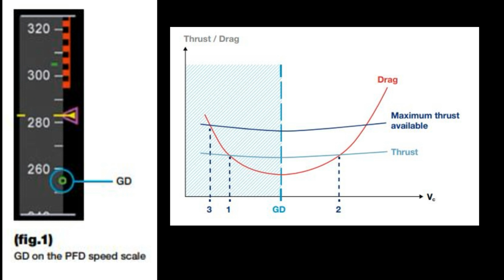In the cruise, above green dot, the drag and the thrust required to maintain speed increase with speed. Below green dot, the drag and thrust required to maintain speed increase with speed decrease, which is the second regime. So that's going to sound a little bit complicated here. And there's a very nice illustration and a graph here of where green dot is, the bottom of the drag curve, and what happens when we slip aft of the drag curve.